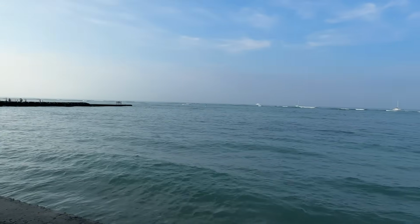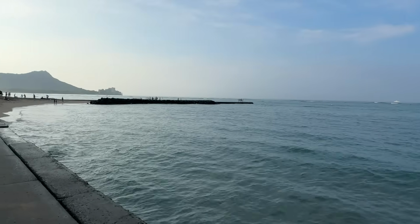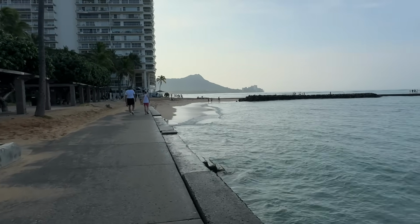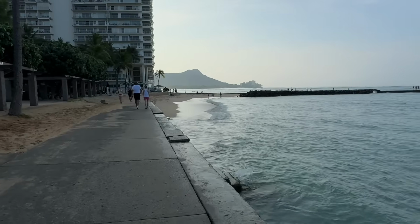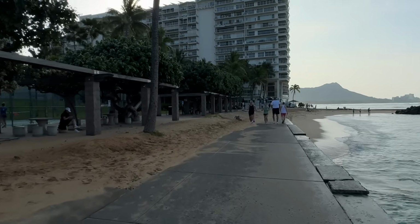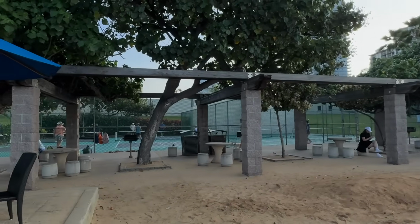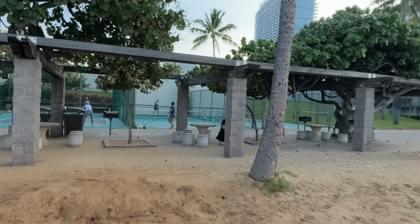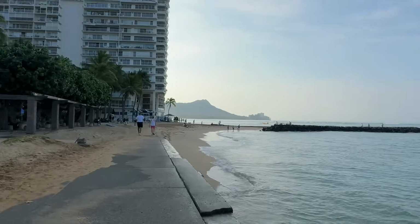Oh, the ocean is so blue. Oh my goodness. You might not be able to hear it from here because I'm obviously talking over it, but the sound of the water walking this walk is one of my absolute favorites. Now on my left-hand side are the pickleball courts. It's early, they are ready to play. And then we're gonna keep walking straight ahead.